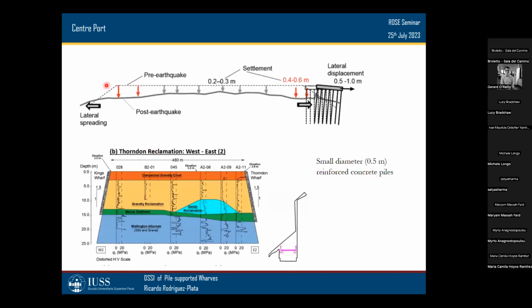This is a schematic of the displacement pattern that took place during the Kaikoura earthquake. On top of the slide, you can see that the Thorndon wharf actually displaced around 1 meter towards the sea and settled around 50 centimeters. But also the entire area of the port suffered large deformation, large displacements, an overall settlement of 30 centimeters, and also lateral spreading in the other direction of the reclamation land. Just to give you a sense of the scale, the reclamation land in the case of Wellington is about 480 meters wide. So all these areas lumped for around 30 centimeters during the 2016 Kaikoura earthquake. Just a reminder that here we are talking about a small diameter pile.